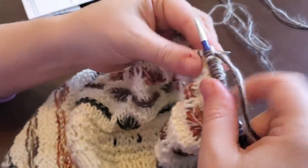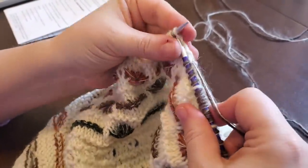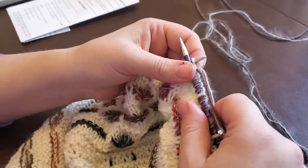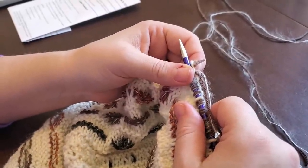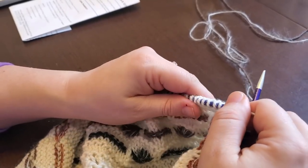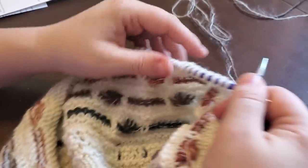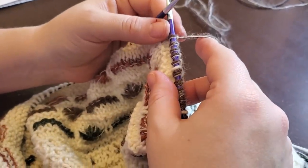So now we slip one and knit 7, and repeat that across to the last 3 stitches. This is for DK, so your repeat might be a little different, but the star is: slip with yarn in back, knit 7, slip with yarn in back, double knit 5, repeat. I'm going to get across my row and I will show you how to work the row back.